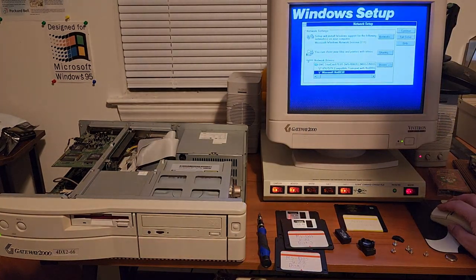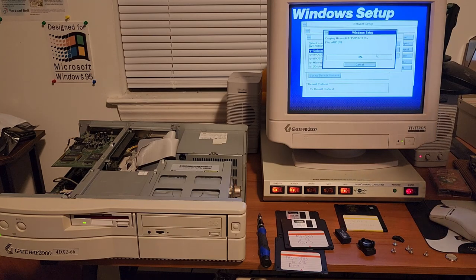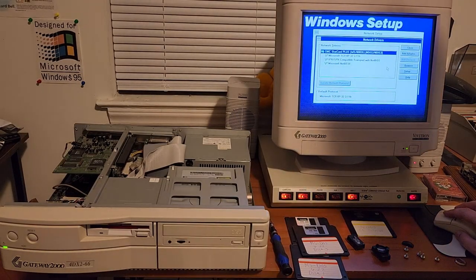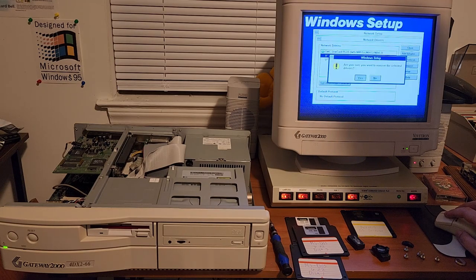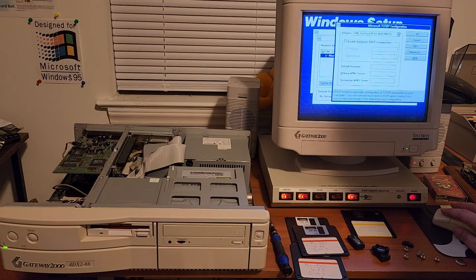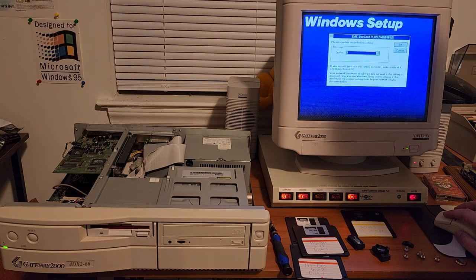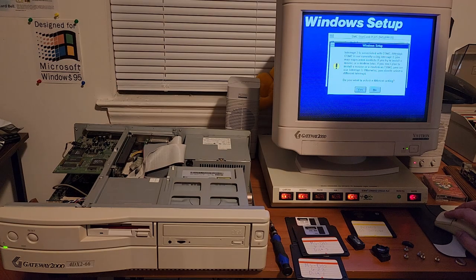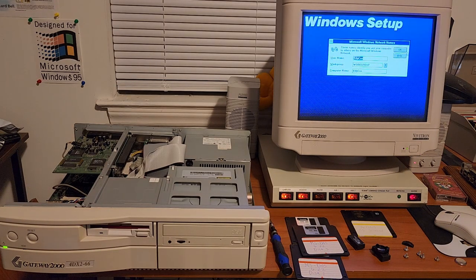Okay. Add protocol. Okay, we'll set that as a default. We'll get rid of NetBUI and IPX. Enable automatic DHCP. Set up. Okay, file sharing's already set up. This may or may not work, because I don't think this is a plug-and-play card, apparently.